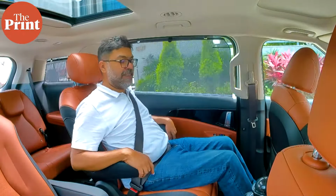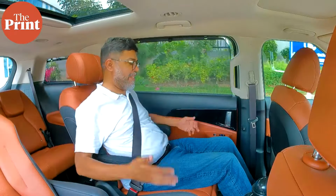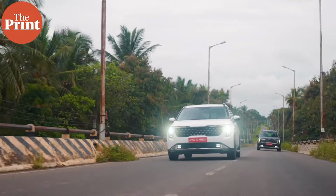But this is a really comfortable place. And as I said, most people who buy this car will never drive this car. This is where they'll sit. And truth be told, this is a very, very nice place to sit. Even nicer than the previous generation of the Carnival. Now, let's get back into the third row.